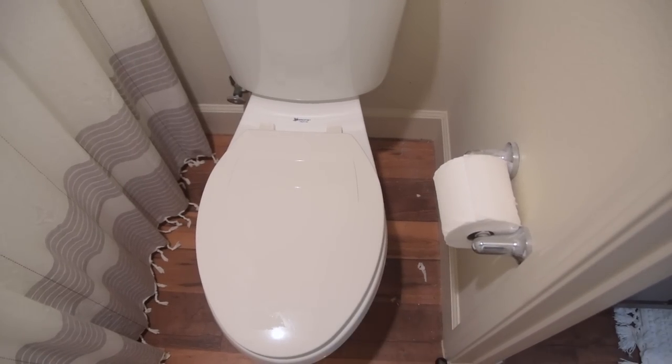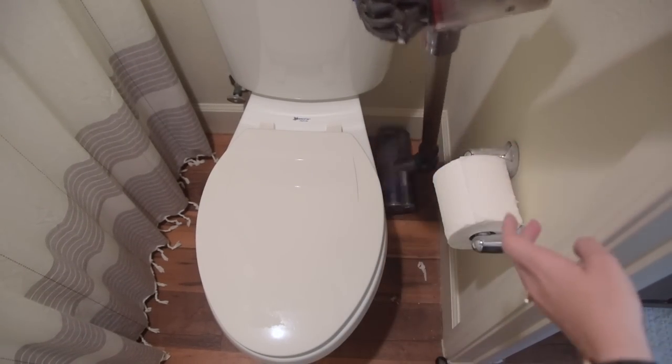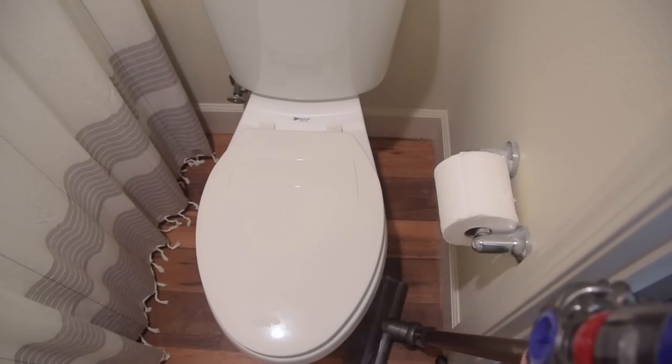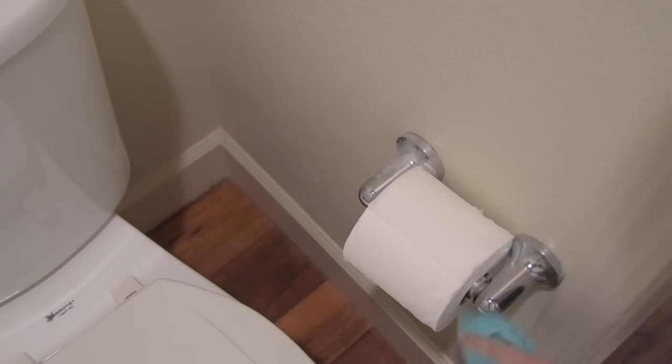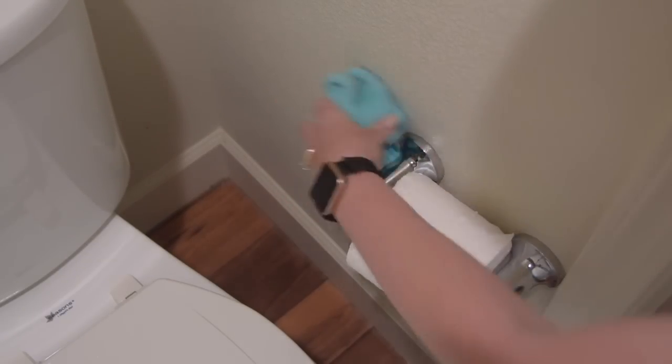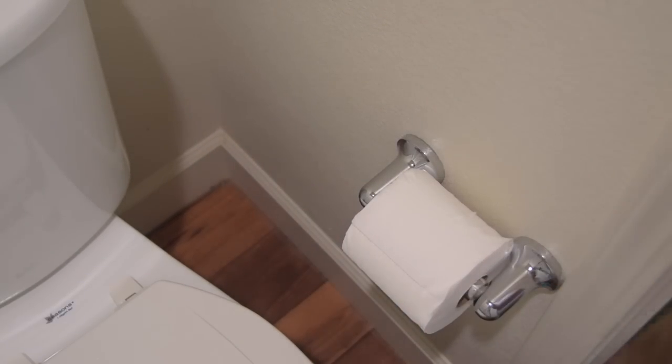Now cleaning from top to bottom, the toilet has been cleaned, and now I'm gonna start vacuuming up all of the dust and little toilet paper pieces that have fallen to the ground behind our toilet, just getting up all the little grimy bits, and then I'm also gonna take a microfiber cloth and dust our toilet paper roll holder.